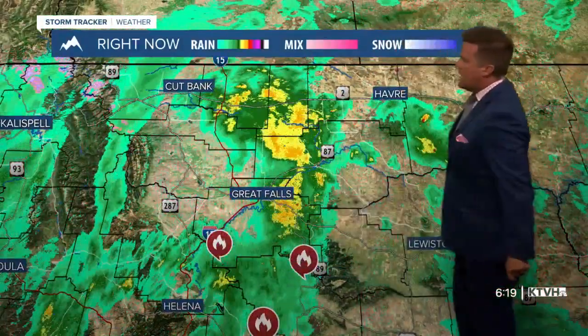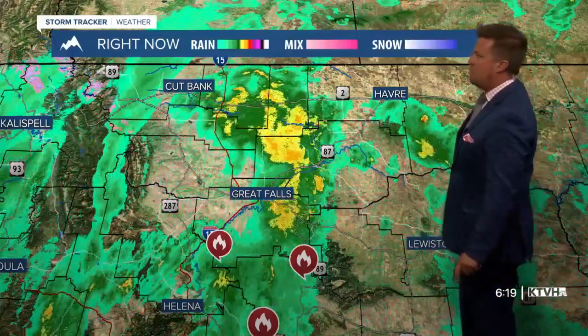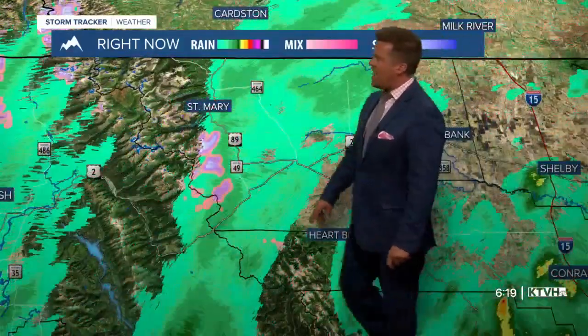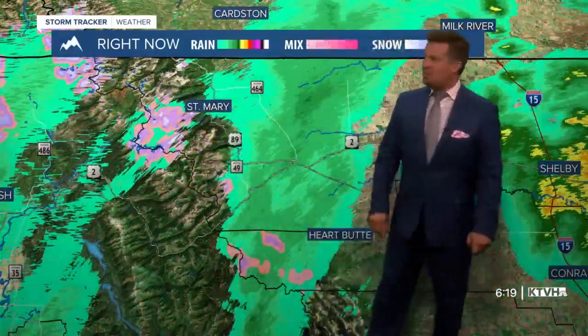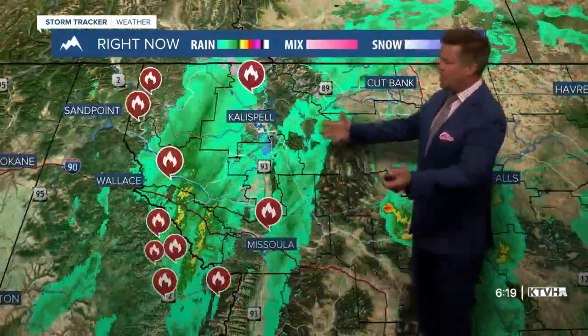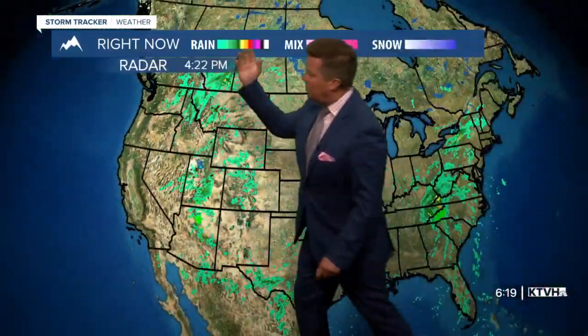Cascade County got poured on, still raining pretty heavily, especially out towards the Highwood Mountains here. Rain pushing up across the High Line, and yes, that is snow up there. Temperature at Logan Pass, about 35 degrees, and a lot of these fires in western Montana are seeing some good rainfall. So there's our storm, and this will eventually spread a lot of rain through Idaho into Wyoming, even all the way down into Utah and Colorado eventually.